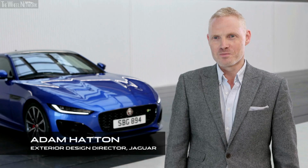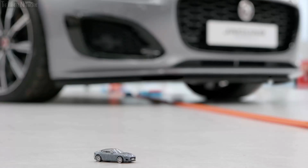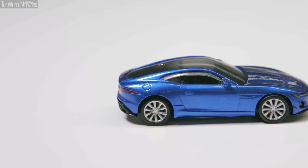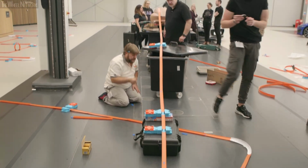The actual Hot Wheels model is superb. It's been brilliantly done. It really represents the design very well. We worked together with the Hot Wheels team to create something really special. We are proud of bringing fun into design, and I think, as car designers, we're all children at heart.